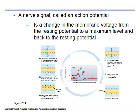Okay. The nerve signal is called an action potential. So we have our resting potential, and then we have an action potential. It's the change in the membrane voltage, literal voltage here, from the resting potential to a maximum level and back to the resting potential. As we look at our little diagram here, you have this resting potential. Here is a neuron just hanging out at rest.